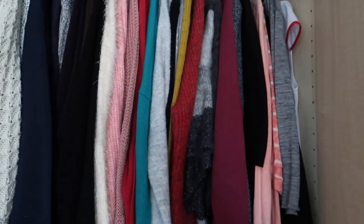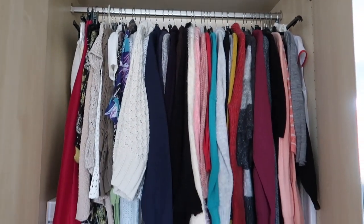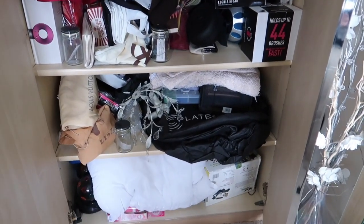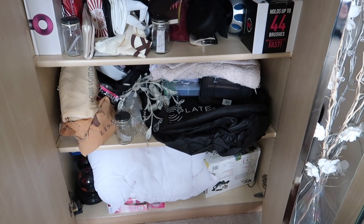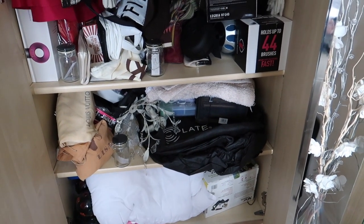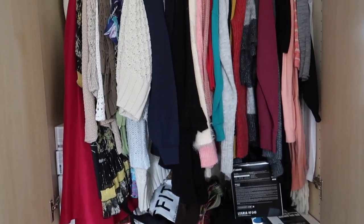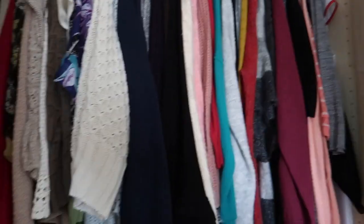So let me give you an example. I'm just going to open this door for you so you can see. So we have jumpers hanging, and then, please don't judge, more crap rammed in than you could care to imagine. So that all needs sorting out so I can actually put things that should be there in there. And then obviously the other side is no better.